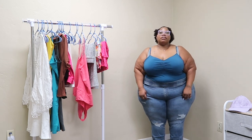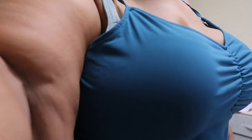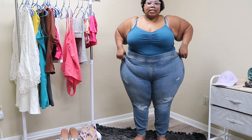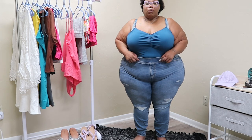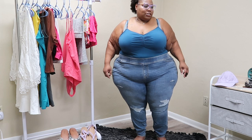They go all the way to the ground. I don't know if y'all can see that. Bring y'all down some. So yeah, they go all the way down there. They have pockets, which I like, of course. I got these in a 5X, which is a 28. So the things that don't stretch, I gotta go up a size. So the things that stretch and the things that don't stretch.